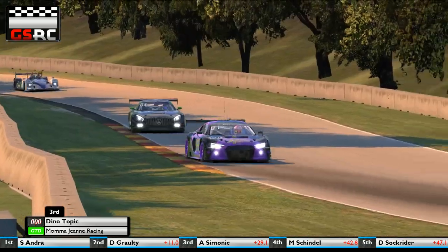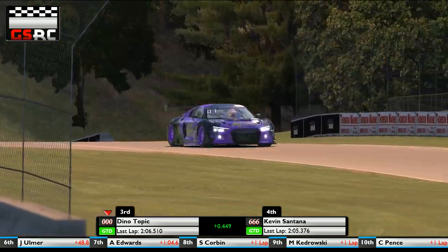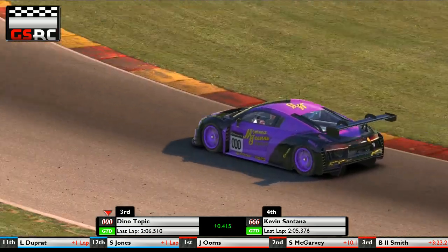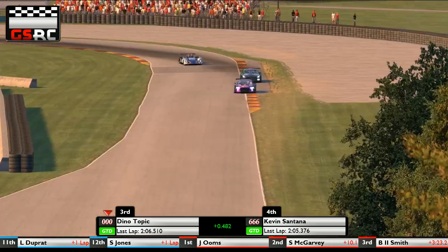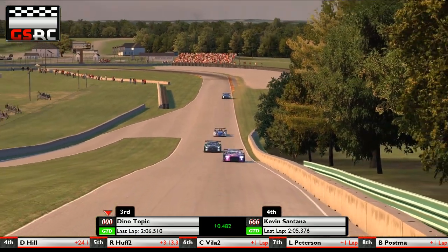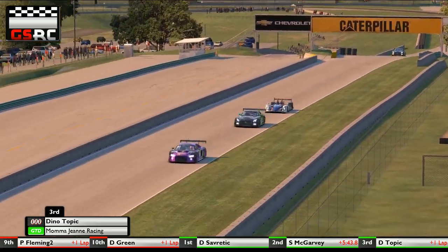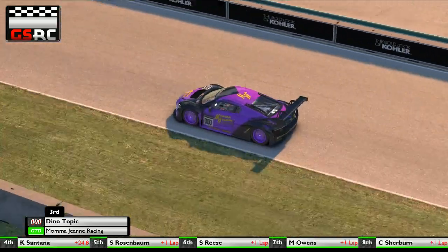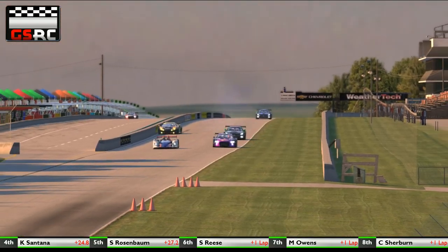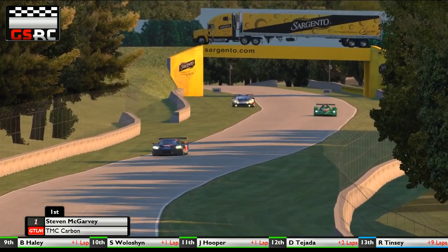How about the battle in the GTDs between Santana and Topic? This is for the podium. Topic able to hold him off for now. The final quarter will tell the tale, though. And as Dino gets himself a good run, he's going to land himself a nice podium here today in Road America. And how about the McGarvey brothers, each taking second place in their respective classes? They won't know who bites dinner.